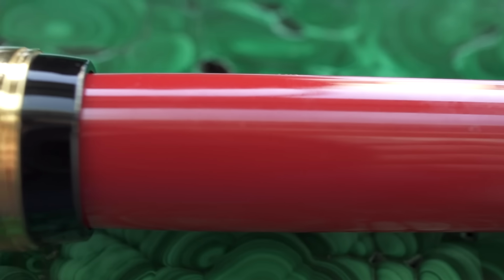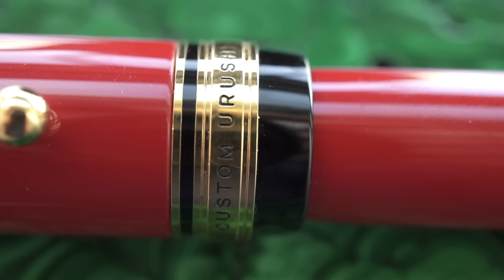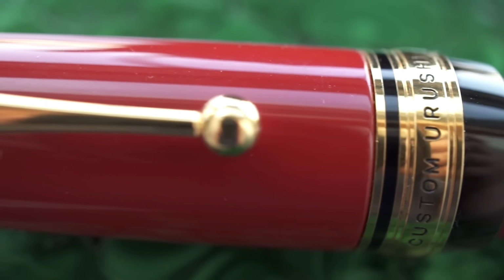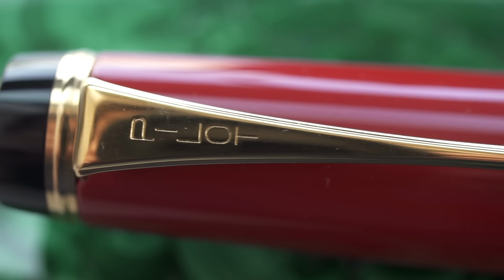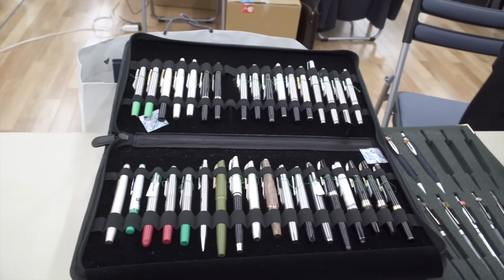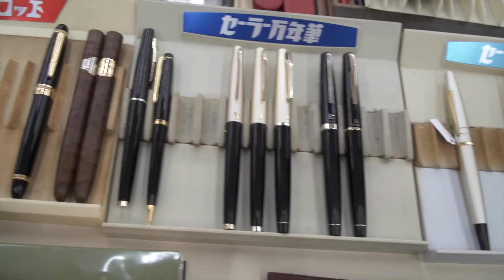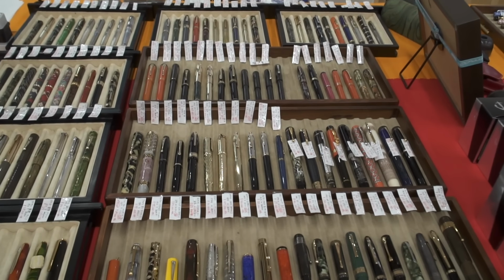This Pilot Custom Urushi pen has a medium, fairly soft, giant nib, and I got it for about two-thirds off of the retail price and less than half the street price that you would see in the States. It's a giant pen and I'm having a lot of fun with it right now. HK Works has a bunch of vintage pens, and I actually saw Mr. Pilot picking up a bunch of Pilot pens there at his table. And Penland Cafe brought a bunch of Western vintage pens.